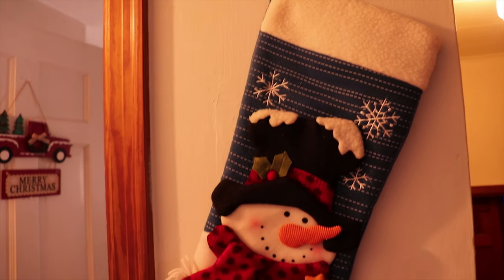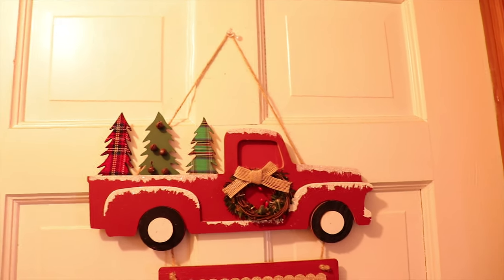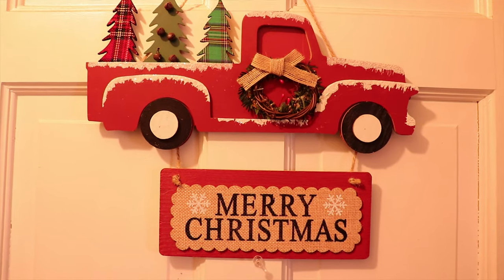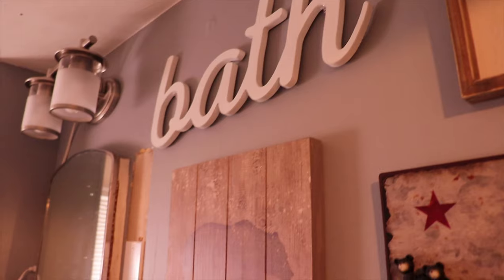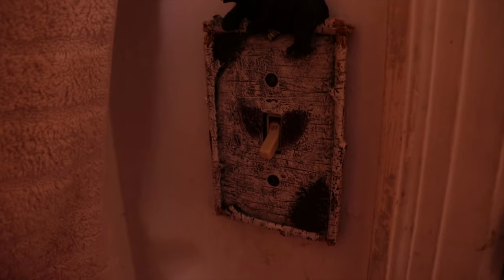Bathroom. I just put these two snowman stockings outside here. I also hung this cute red rock in front of the bathroom door that says Merry Christmas. This is our bear theme bathroom. It's all bear. Even the curtains are bear. The light switch is a bear.